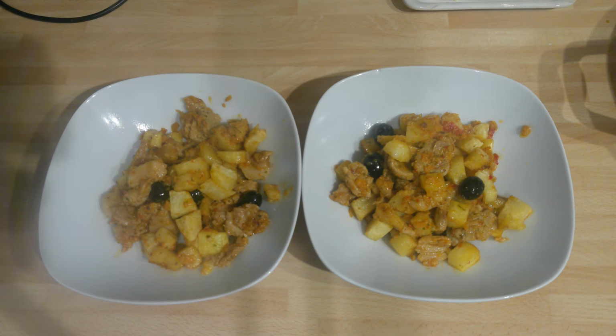I always add carrots. I know the original recipe doesn't have carrots in it, but I always do to add some veg in, and then you add the fried potatoes, basically the little cube potatoes that are fried in oil.